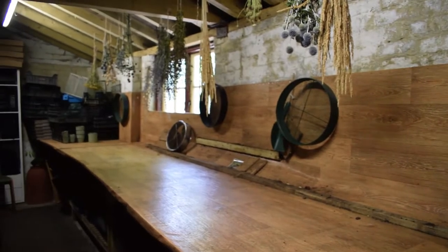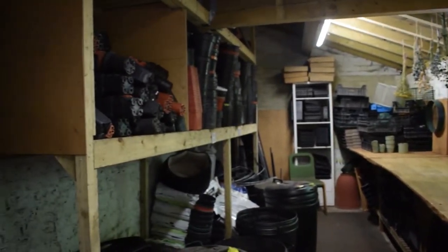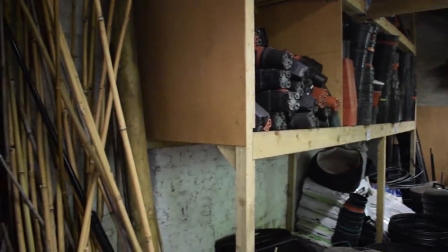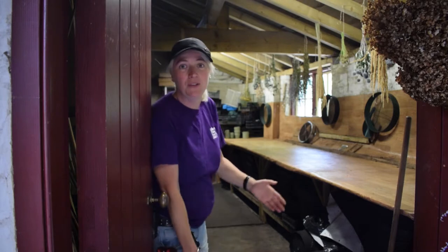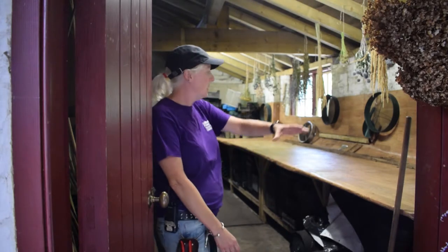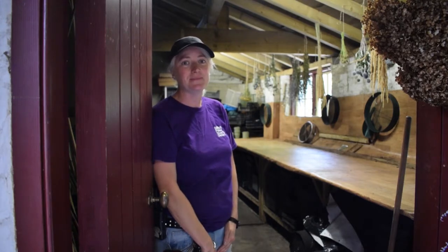When I first started 9 years ago, these rooms were being completely renovated, and there was nothing in here at all. But this lent itself to being our potting shed, because we could have this great long bench here, so we can get lots of volunteers working along.